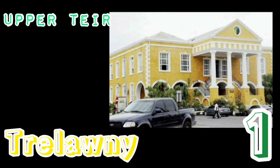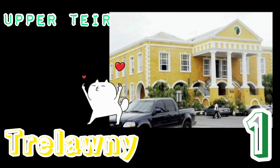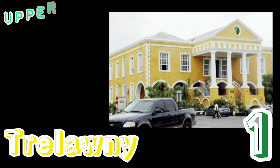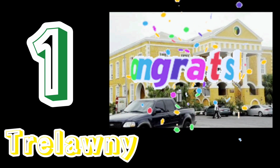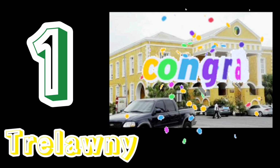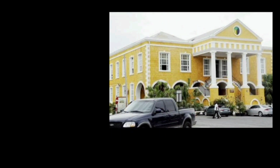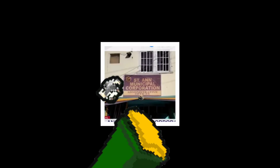This building is so unique. I'm in love, just like with the Hanover building. I'm also in love with the Trelawny building. So congratulations to Trelawny. You have the most beautiful, the most impactful, the most unique municipal building in Jamaica. So with all the buildings combined, I must say, Trelawny, you win, and St. Ann, you lose!